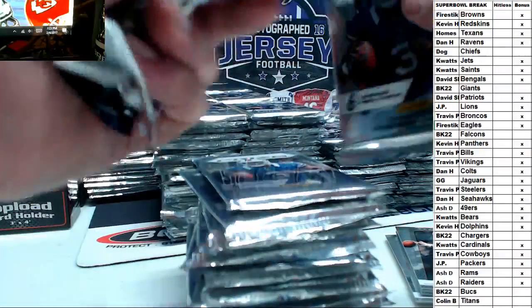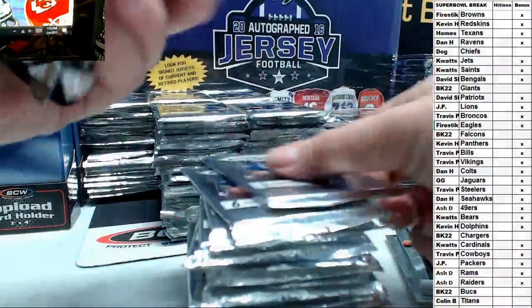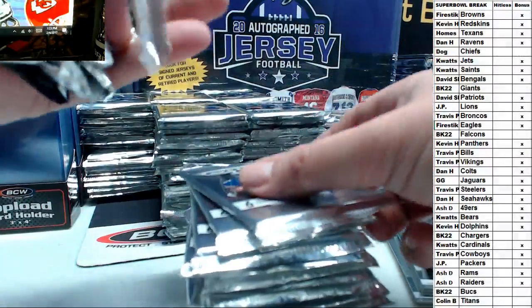So, this is box one of 2013 Prism. They always put base cards on top. If I happen to see an auto, I will stop immediately.